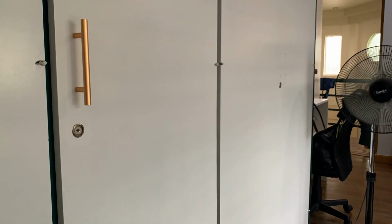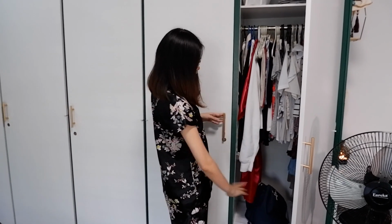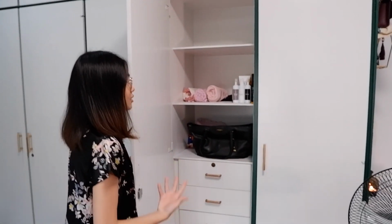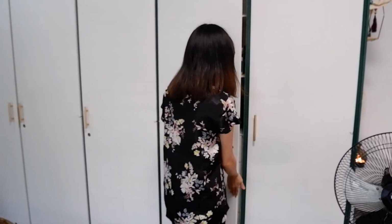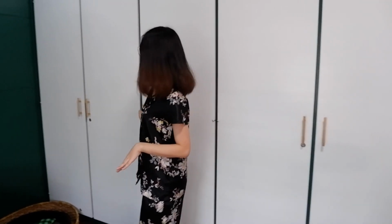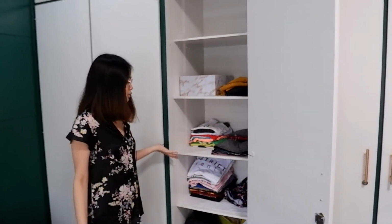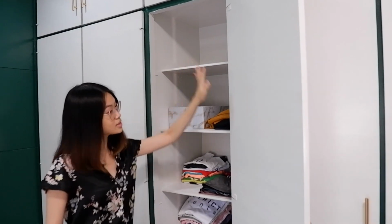So I mainly use this for hanging stuff, bed sheets, and some shoe boxes. And then this, as you can see, is still very empty. I don't have much stuff, so I don't know what to put in them. I don't even use all the drawers just yet. And then here is my last cabinet. And this is just, again, some house clothes and some gym clothes. And this is also unused yet.